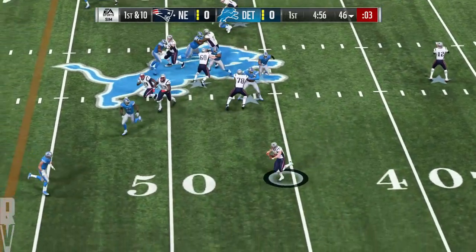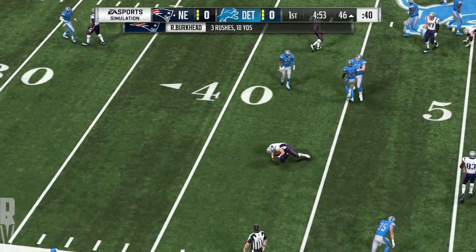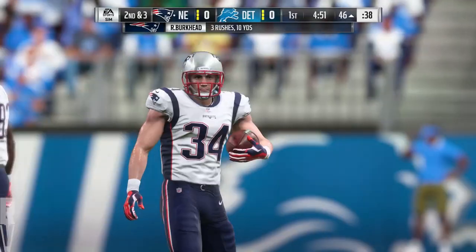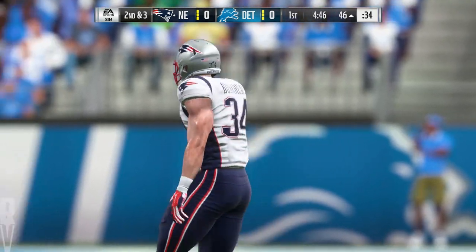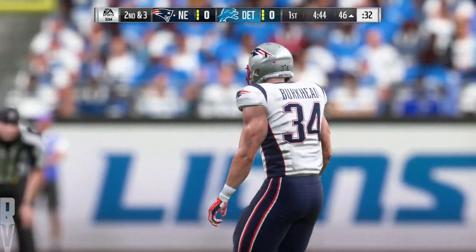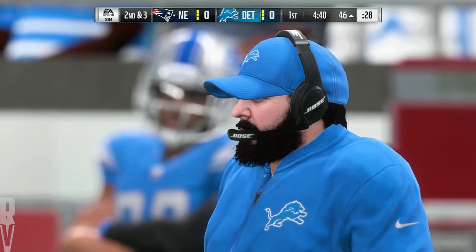Brady going to give this one to Burkhead. Twisting away. And he's going to get it across the midfield stripe into Lion territory. It's a 7-yard carry to set them up with a second and three. The success there, Charles, coming on the outside of the field, the ground game. Curious to see if that continues as we progress.